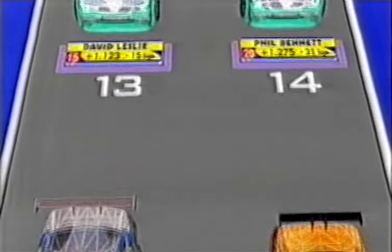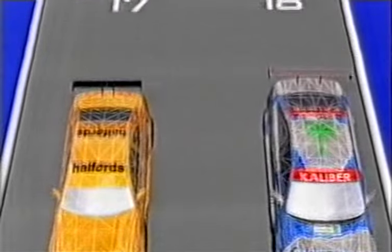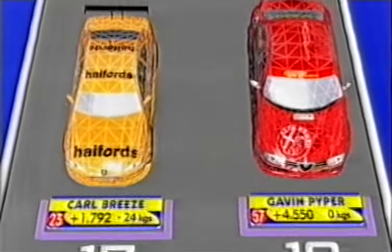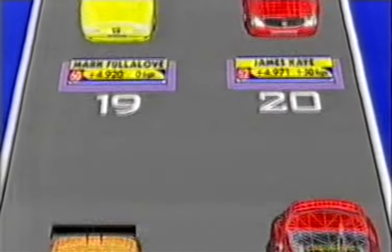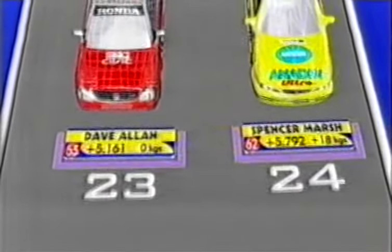The two Protons of David Leslie and Phil Benetton next, followed by independent frontrunners Dan Eaves and Aaron Slight. Norfolk driver Carl Breeze had engine problems, but Gavin Piper sailed to a production class pole in the Alpha ahead of Mark Fullerlove's Peugeot and points leader James Kay. Croft double winner Norman Simon is next alongside Graham Saunders with Dave Allen and Spencer Marsh on row 12.